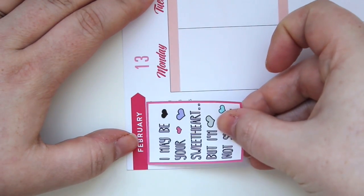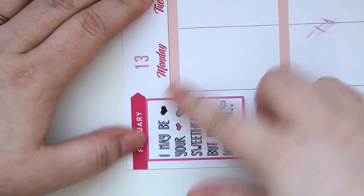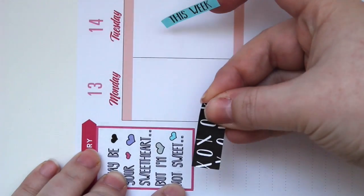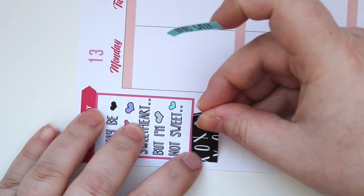So I start like I always do, and I'm putting down my quote box in the top left-hand corner. And this kit is a little interesting to use because I'm fairly certain it's for kind of, let's say, singles or maybe more dating people for Valentine's Day.